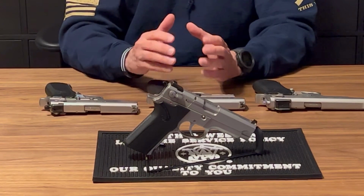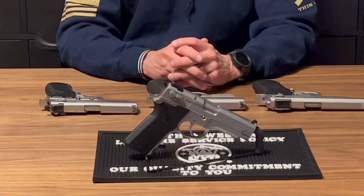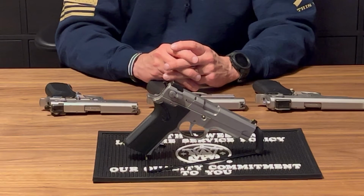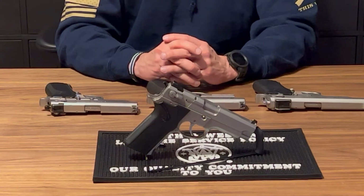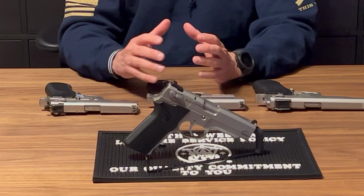But this 40 Smith & Wesson caliber and cartridge that they come up with in the mid to late 80s, and then build this particular pistol, this model 4006, around that. And the other firearms on the table have some direct or indirect relationship with this discussion as well. So this is going to be a really interesting topic.